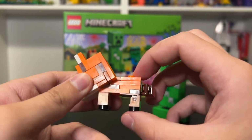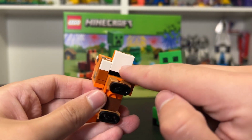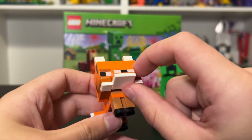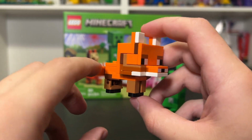So we have it on another thing where you can angle the head a little bit, which I really like. What I really wish they would have added would have been maybe a piece down here where you could put an item in its mouth. Like maybe have a clip down here where you could hold, I don't know, a sword or something like you can in the game, because I really love when the foxes take that.